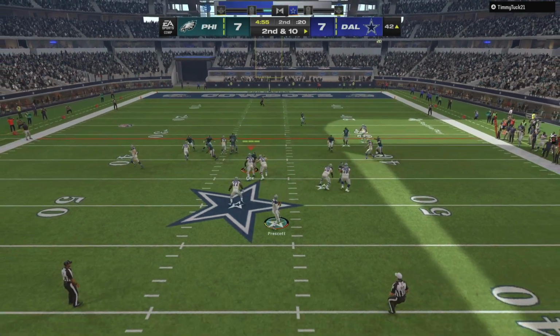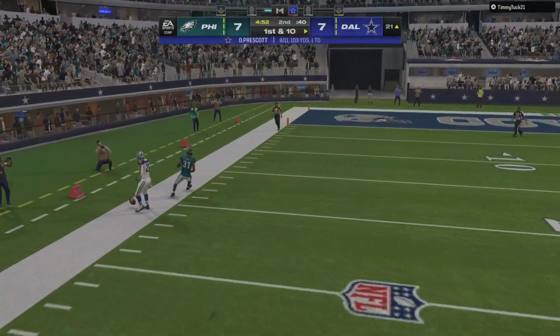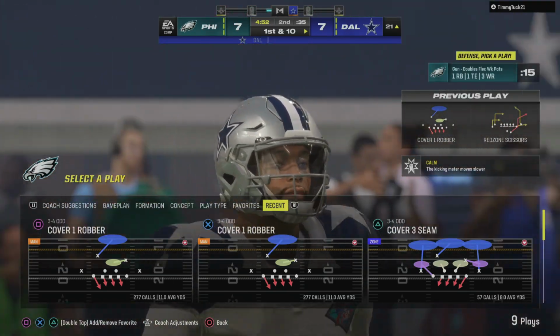On 2nd down, Prescott again. He's got a man. That's caught. Left sideline. A gain there of 21 yards.